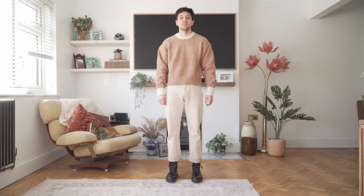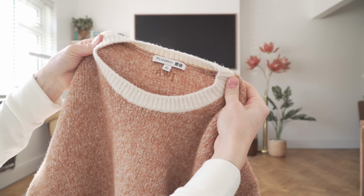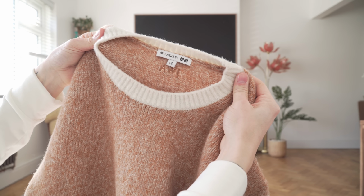Anderson and Uniqlo collaboration jumper from 2023. I get a ton of questions about this. I wore it in Harry's video last week and I could see a lot of people wanting to know where it's from. So it's actually a women's piece, which doesn't bother me at all. I often buy women's pieces because I feel they fit my body type better.